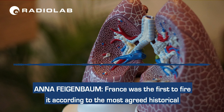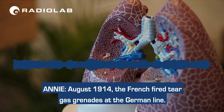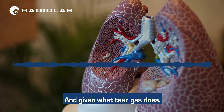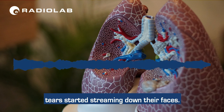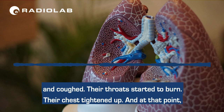France were the first to fire it, according to the most agreed historical story of World War I. August 1914, the French fired tear gas grenades at the German line. Strange smoke crept across no man's land and down into the trenches. And given what tear gas does, we can imagine that the German soldiers started to rub their eyes in pain. Tears started streaming down their faces. And then, as they breathed the smoke in, they began to cough. They coughed and coughed. Their throats started to burn.